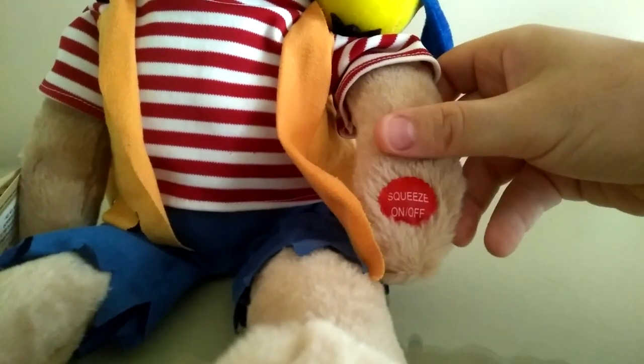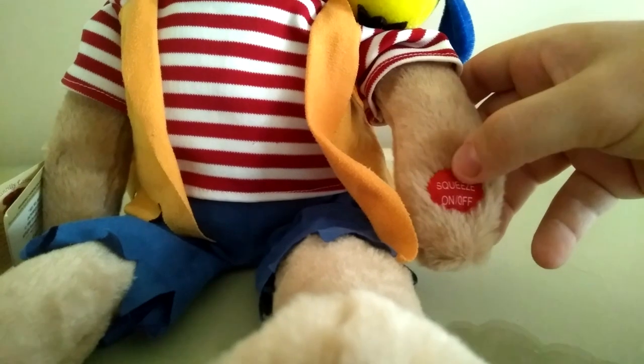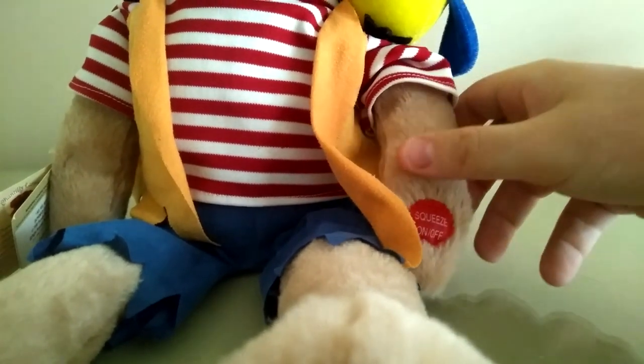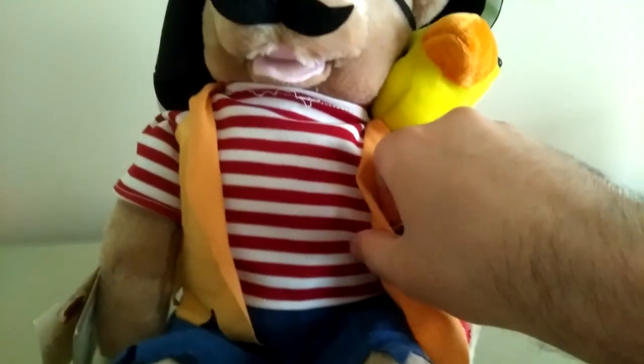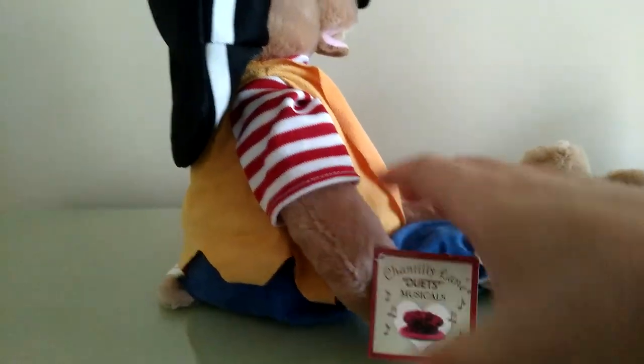There's the squeeze-on-off button pad. It doesn't have the attached letters that can peel off with age. It's actually printed on there from what I'm able to tell. Here's the side. There's the tag again. And then here are the tags.